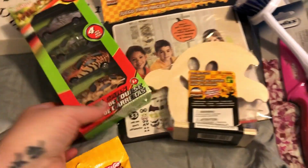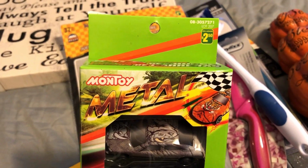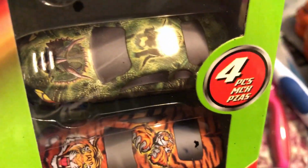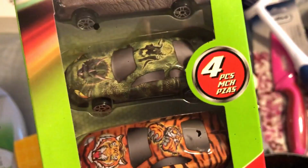And then for the kiddo, I just picked up some more of these cars. I've hauled these types of cars before. They are the Montoy, I think is how you say it. $2.50, and you get 4 different cars. Kids love these, so I picked up another pack.